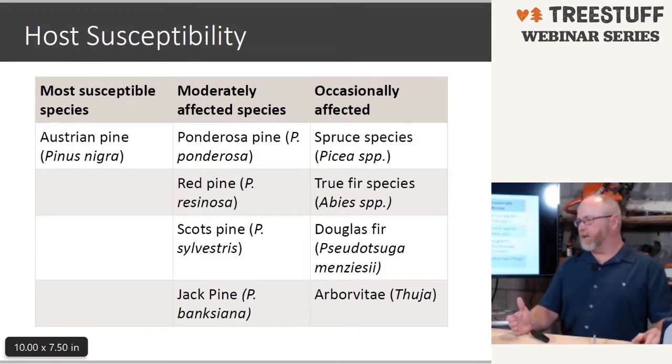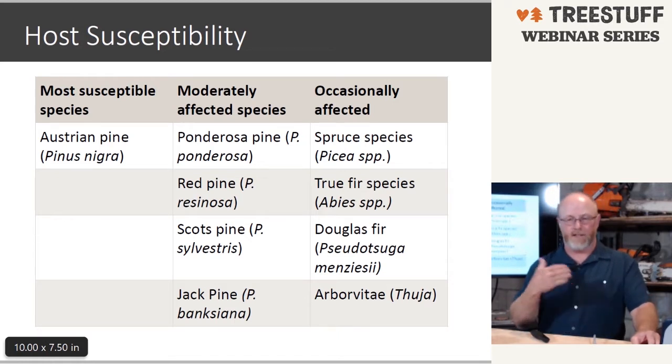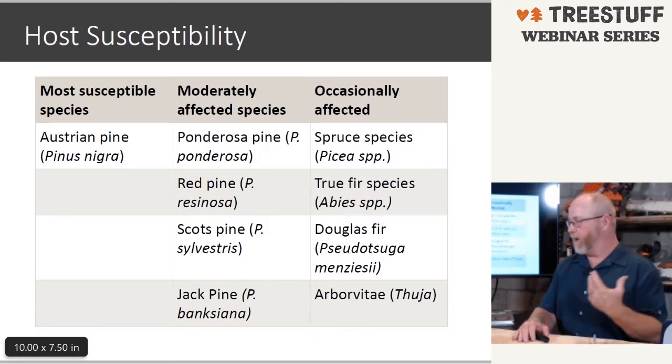I think another thing is some of our spruce species are having this also. So when we get into spruce decline, you'll understand why it's important to understand exactly what disease pathogens are in your area, because they can really gang up on a tree. And it's not just one causal agent that's causing it. It could be all four of them, which is pretty amazing.